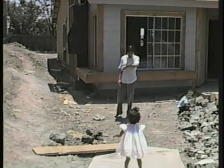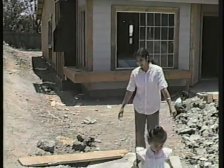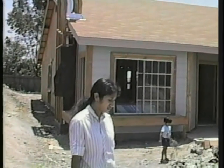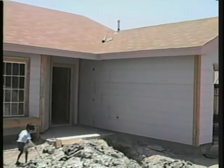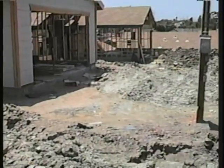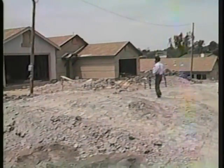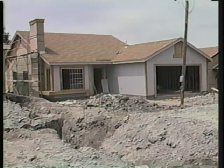June 12, 1988. Day before yesterday we signed the papers, and things are in process. They hope the houses will be ready in 2 months, and we'll be able to move in at the end of August 1988. This is ours.